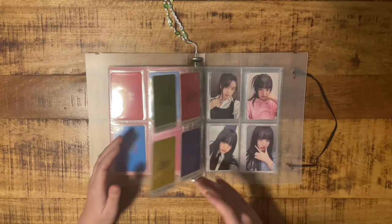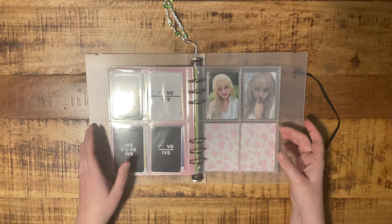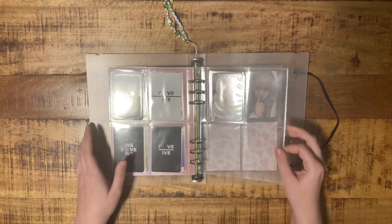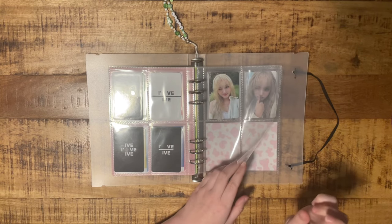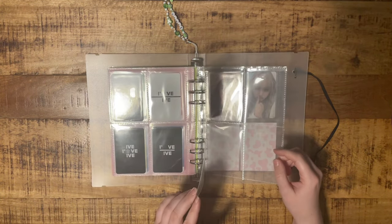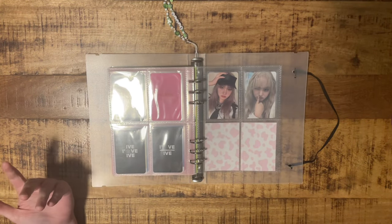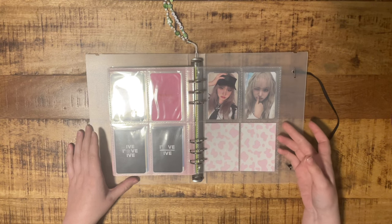So we have the first eras completed. I do still need to find a lot of photo cards for Ive mine, but I have one on hand, one more on the way, so I need to find like three, I think. And then Ive mine will also be completed, so that's really nice.